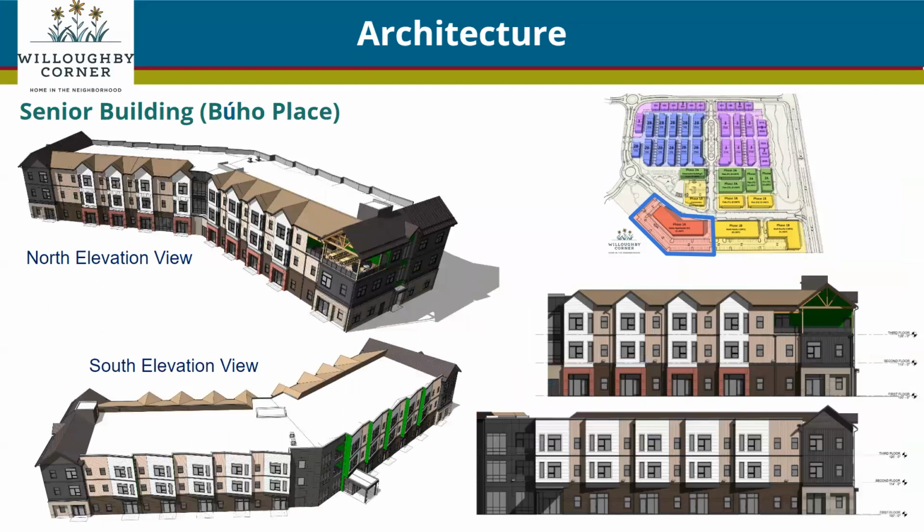This is just something we wanted to show you. I won't do it justice because I'm unfortunately not an architect, but these are the renderings, if you will. You can see on the key on the right, that senior building. And so the north elevation view is if I'm on the north looking at that building, right, and kind of looking at how that addresses it. The color palette, that's not necessarily finalized the way we're going through it, but it will have 2 or 3 or 4 colors.